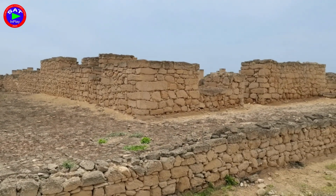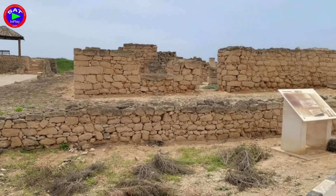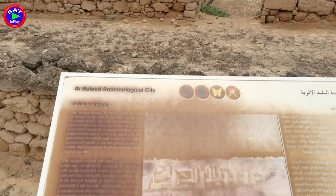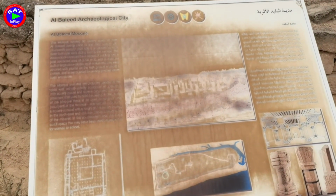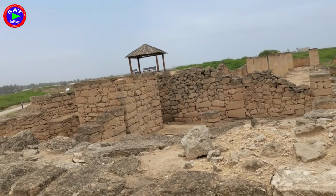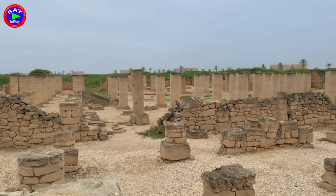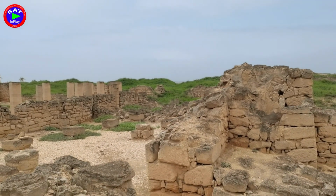Ito yung lugar. Ano yung pangalan ng lugar? Again a mosque. Pali Baleed mosque. So, mosque din pala itong part. Okay. This is the structure of this mosque. Yun ang kabuuhan niya.